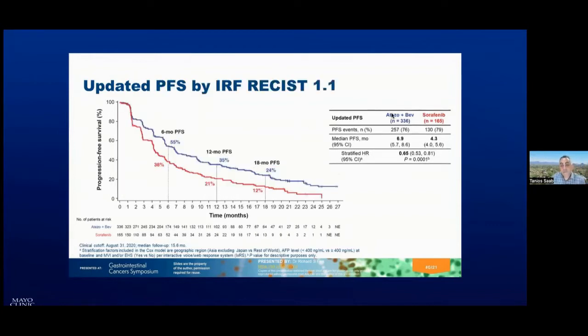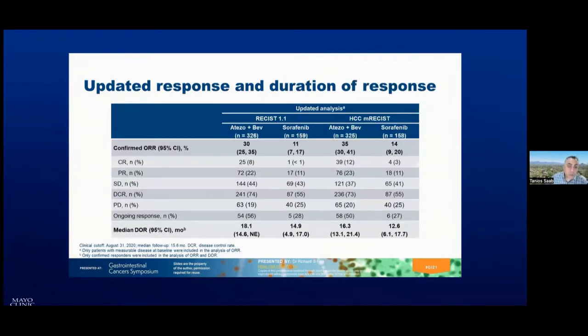When we look at the PFS, again numerically it was better at the median and statistically significant, with a hazard ratio of 0.65. And you look again at the tail end of the curve, you can see that about 20% of the patients remain progression-free and alive beyond 2 years. And the response rate on the study was actually interesting.